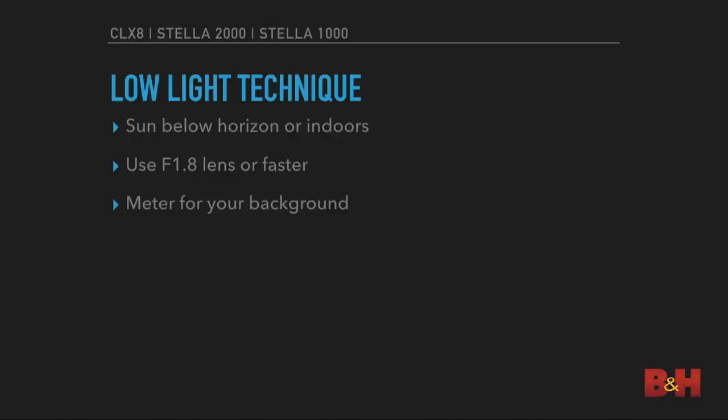And then first you meter for your background, okay? When I'm shooting at night, I am looking for lights in the background, okay? I am looking for colored lights, a sunset, or whatever, but I'm looking for lights, okay? I take that light, whether I'm using the 1000 or the 2000.